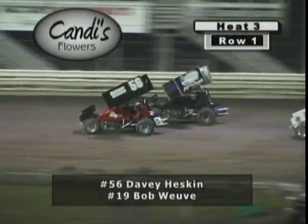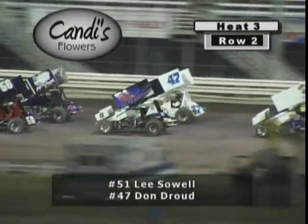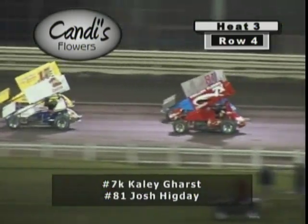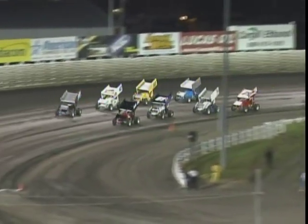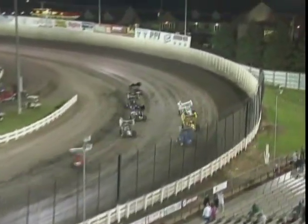The Pella Motors pace truck pulls in on the back straightaway. We get set to go. Davey Heskin, driving the car number 56, bringing the field around turns 3 and 4 to the white line. Getting set to go. Green flag is out. Here we go. Good start for Davey Heskin.